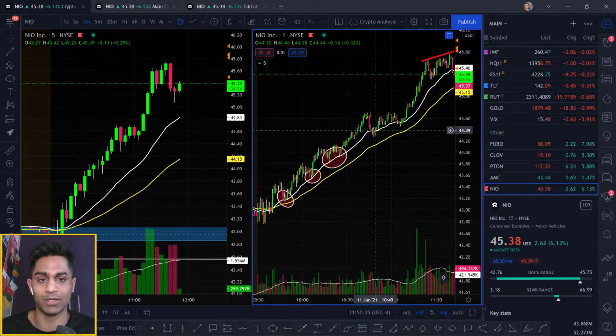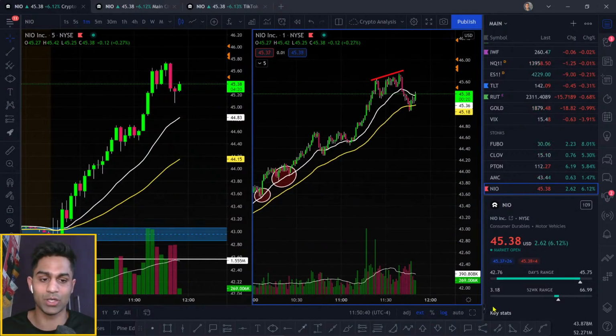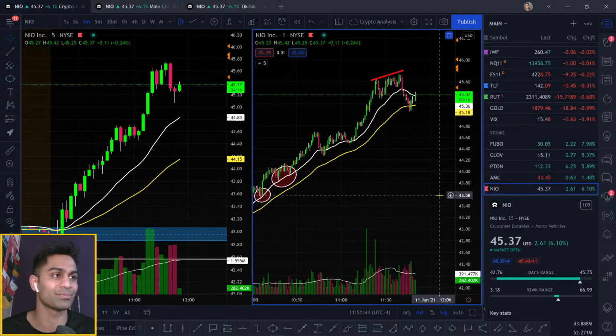And then pushing higher, had a couple retests on this moving average and then pushing higher once again. This right here was some type of a bull flag as well.